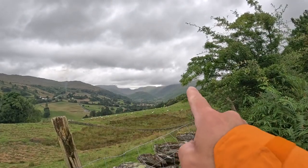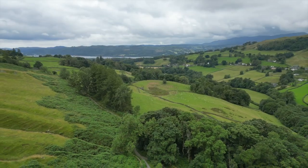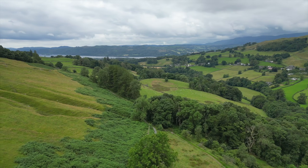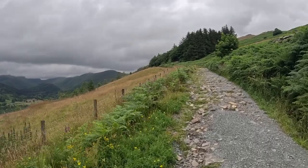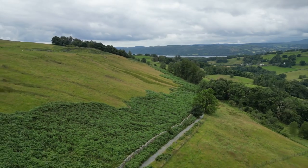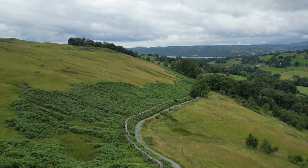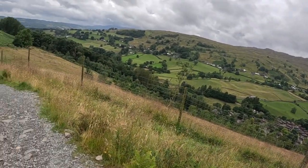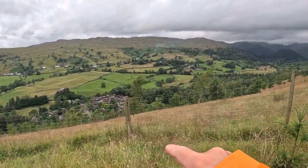So you can just see there the clouds just touching the tops. Hopefully we should stay under it all day. This is our gradual ascent as we go up. So it's a steady path all the way. As you're going along this, you do get sight of the valley all the time, so that's the valley as you look back. And then, got the caravan park down there.